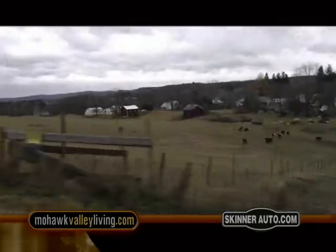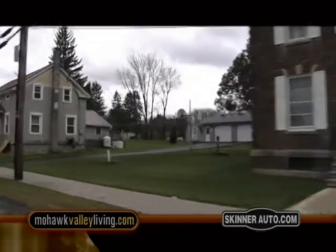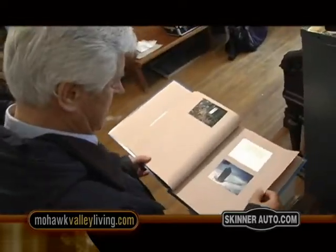We get our bearings and head east to the town of Burlington. Located in the Wharton Valley between the Butternut and Unadilla valleys, the town of Burlington is made up of about a dozen tiny hamlets. We stop in to the old school, which is now the town clerk's office and home to the Burlington Flats Historical Society.